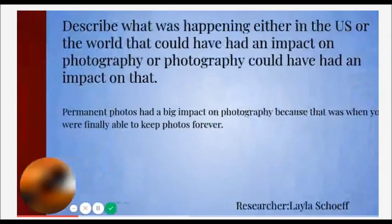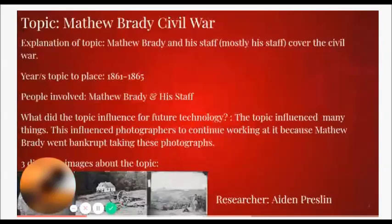Next is Aiden. Explanation of the topic. Matthew Brady and his staff covered the Civil War. This was from the years 1861 to 1865. The people involved were Matthew Brady and his staff.